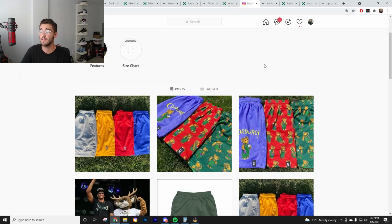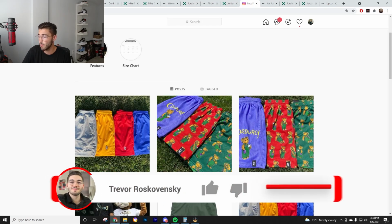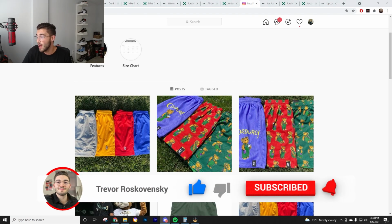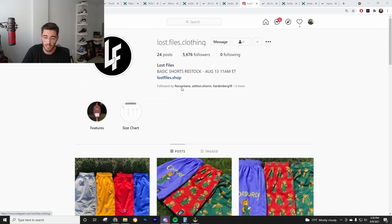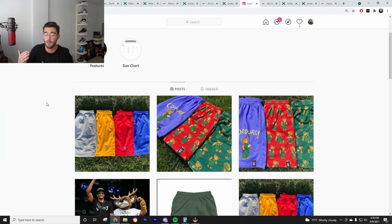Next, we do have Lost Files shorts. Yes, I talk about these guys all the time. They are restocking. They're cheap. Thankfully, these will be pretty cheap compared to Eric Emanuel. These are just the basic shorts, and they're only $24 or $29, right around that for retail. When it comes to resale, sell on eBay, you can get 40, 50 bucks out of them, make a little bit of lunch money on these. I like Lost Files. I think they're clean and they're super cheap and affordable for once. That's why I like to focus on them over Eric Emanuel.